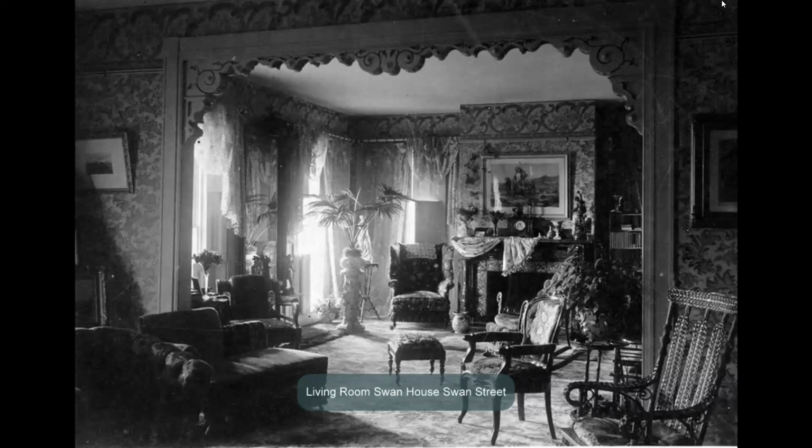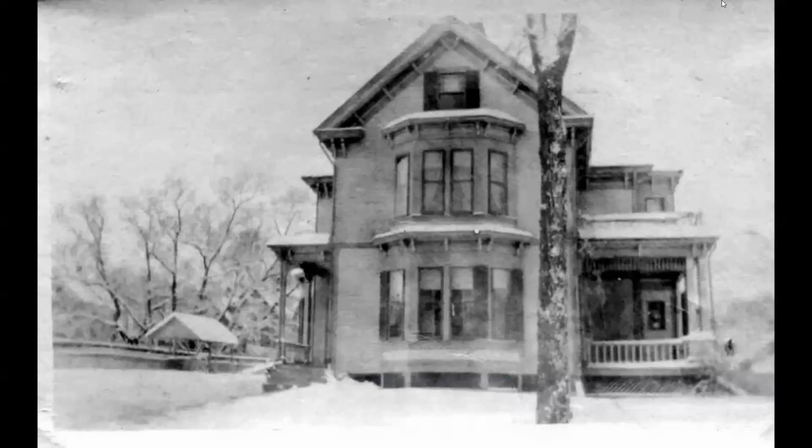But it's just an interesting, very Victorian picture. It's a double parlor. There's a fireplace on the other end. It was a beautiful house.